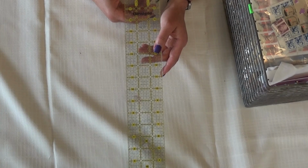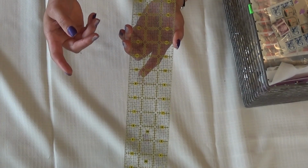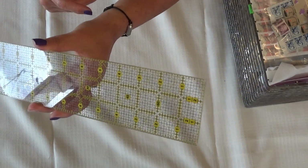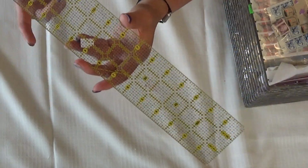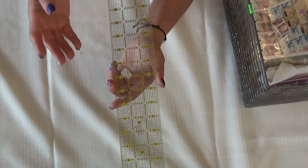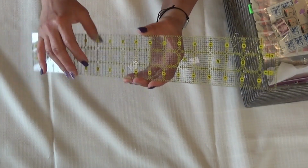Okay, so anytime I find rulers, doesn't matter if I already have that size or not, I like to pick them up because you can never have too many rulers. And also I can let friends use them. I can give them away, that kind of thing, because they're significantly less than what you pay in the store, at least in my experience in thrift stores. So I wanted to grab that one.